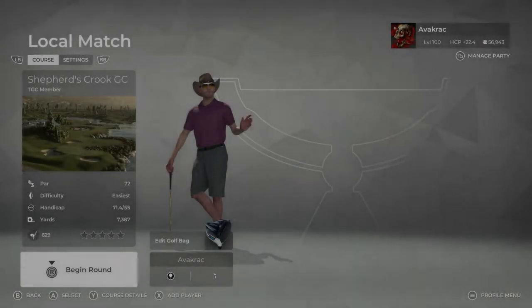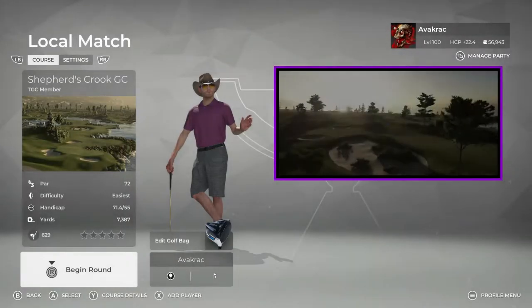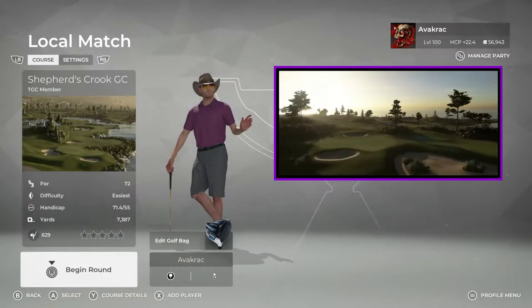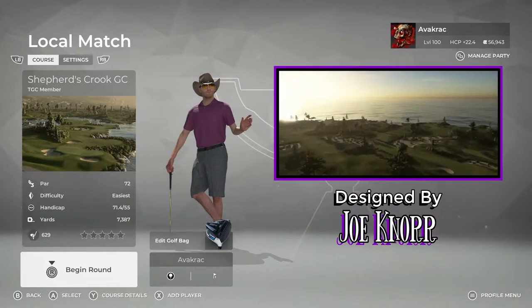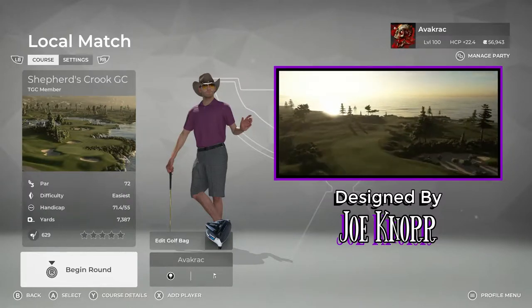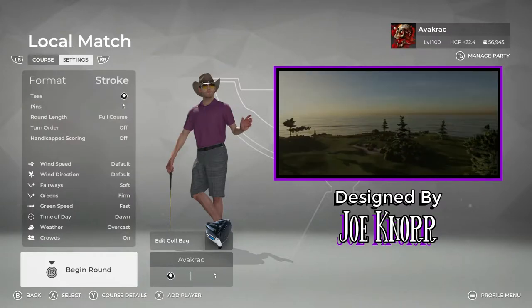So today's course we have Shepherd's Crook, and this one is designed by young Joe Knorr. Joe was kind enough to ask to see if we could go and check it out and give it a hit for him. So let's get into the settings.